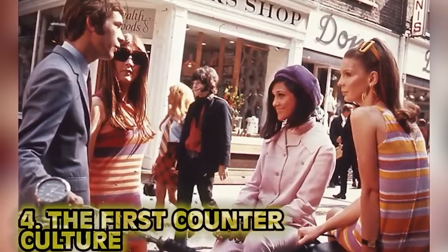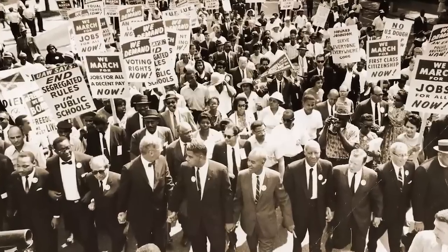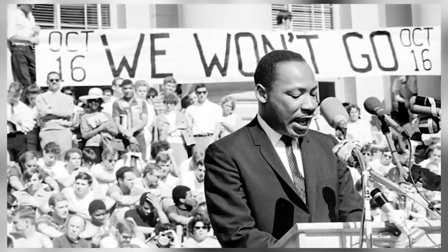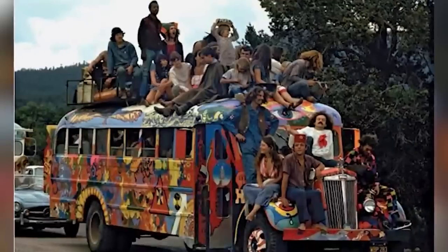Number 4, the first counterculture. The 1960s were a very important time for many different people. Black Americans were fighting for their rights, music went from holding hands to strawberry fields, if you know what I'm saying, and everything that your parents told you just kind of felt wrong. If you grew up then, you know what I mean. I know people like to make fun of hippies, but there were some good ideas there.